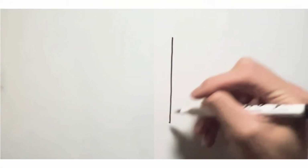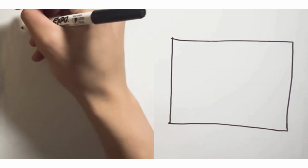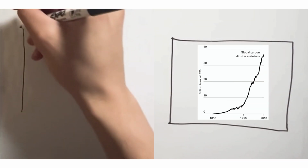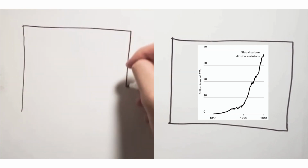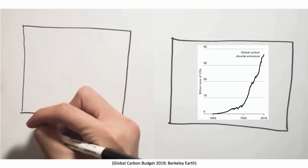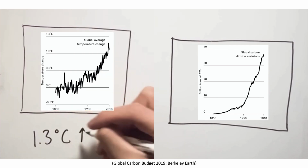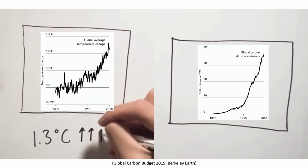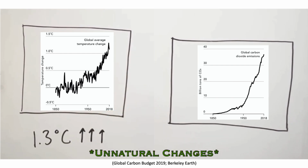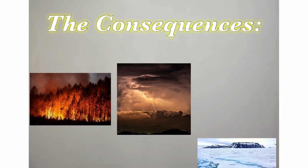Every year, we emit billions of tons of carbon dioxide in the atmosphere. If you look at the yearly CO2 emissions and global temperatures since 1850, we can see a clear link between the two. As we can see, average global temperatures have risen by about 1.3 degrees Celsius. This may not seem like a big deal, but this overall increase is unnatural, and our environment doesn't respond well to unnatural changes. Some bigger effects that we've seen from global warming are more severe storms, wildfires, destroyed ecosystems, and more.